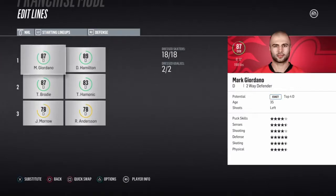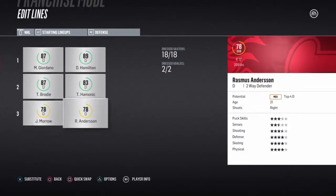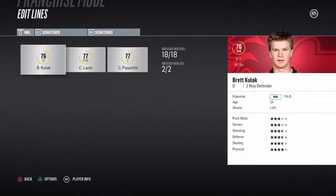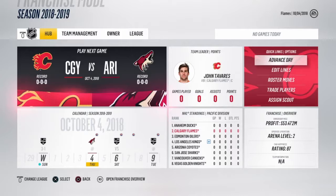Giordano, Hamilton, Brodie, Hamonic back as our second full season with that top four. And then Joe Morrow and Rasmus Andersson had a stellar preseason, the two of them cracking the opening day roster. And of course, that left us with three scratches: Brett Kulak, Curtis Lazar, and Cedric Paquette. They all cracked the NHL team, but of course, we have to scratch them because we only have so many spots. So there it is, that's our opening day roster. We are set to kick off our 2018-19 season.